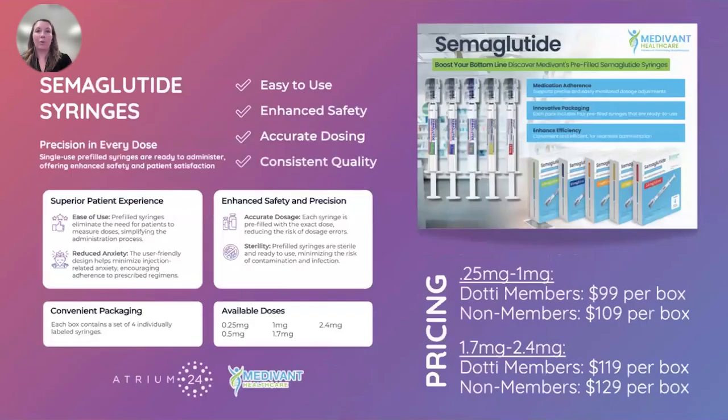Semaglutide. We started about a month and a half ago with our pharmacies, when I went out to visit you guys in Arizona, on the first few strengths of semaglutide. It's been going well for our pharmacies and patients with the 0.25, the 0.5, and the 1 milligram to date. And now Medivant has made the pre-orders available for the highest two strengths of semaglutide, the 1.7 milligram and the 2.4 milligram. Is that correct, Rashesh?